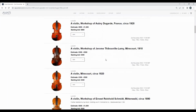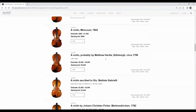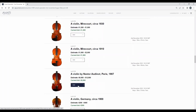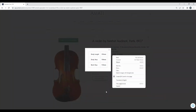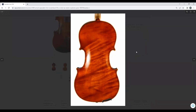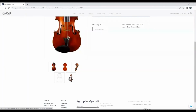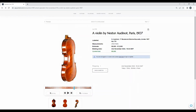Exactly. And we're carrying on, and I think we're going past a few different ones here. And then we're going to lot 218, a violin by Nestor Ordonneau, Paris, 1907. Estimate 8 to 12. Current bid is 8. The body length 355. Let me go back to that. All right, yes, I think I picked this one for Udino. This is the price 8,000 to 12,000. I think probably the same reason why I picked the Blanchard later. To me, they're about the same thing.